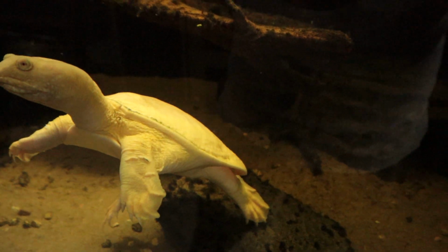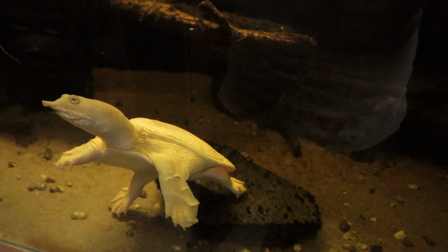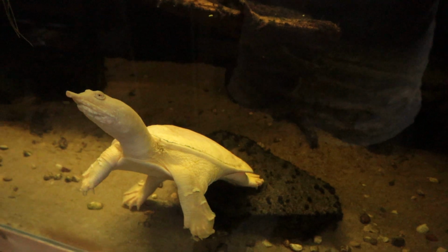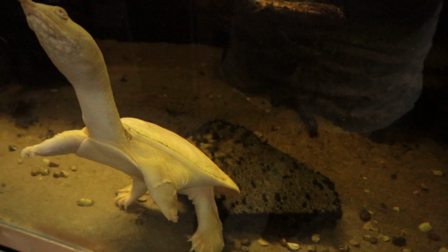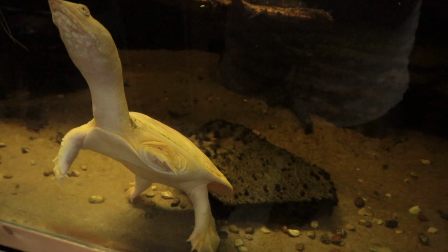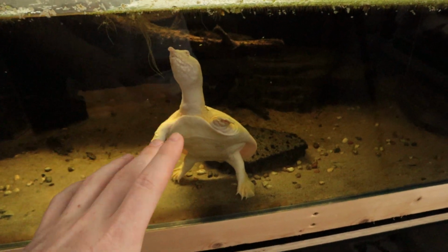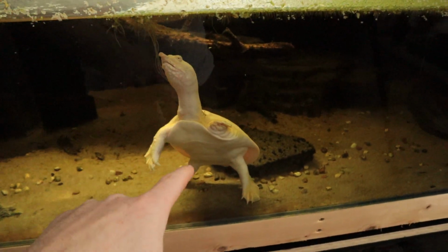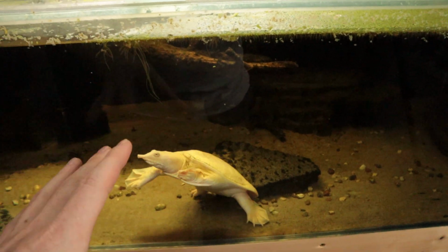Here you can see on the edges a bit of algae. Sometimes I think about getting that off with a soft toothbrush, but it's not that bad, and I also often see it disappear again. And these turtles hate to be out of the water and touched. Because of that soft shell, of course they are way more vulnerable to predators.